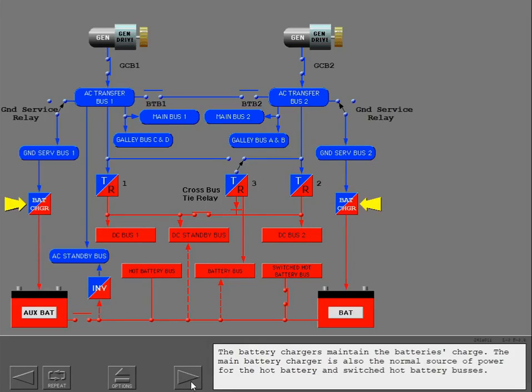The battery chargers maintain the battery's charge. The main battery charger is also the normal source of power for the hot battery and switched hot battery buses.